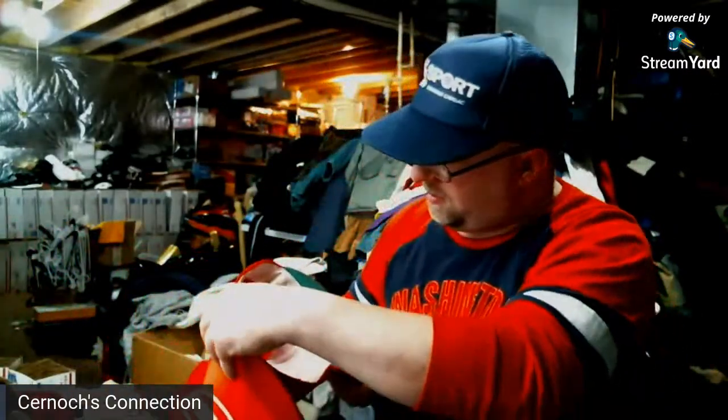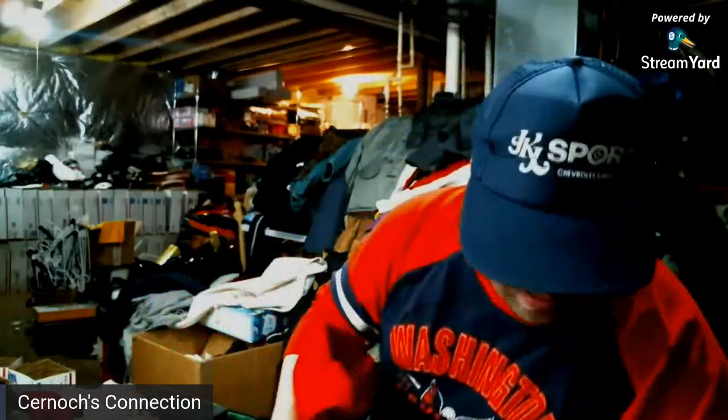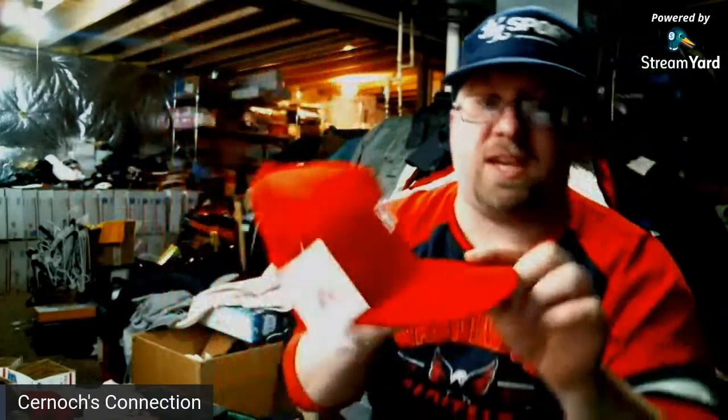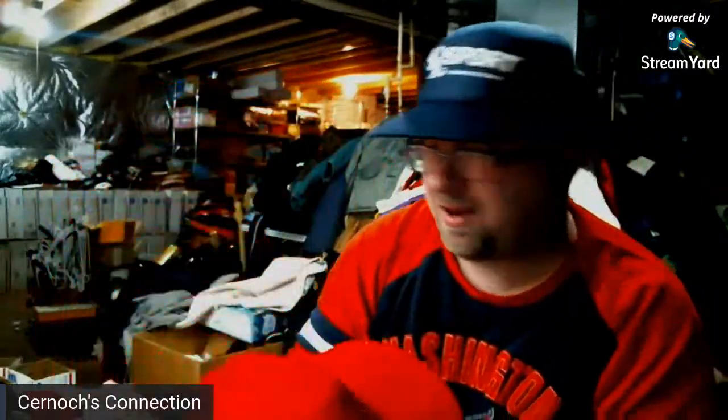Now, oh, is this the one? Nope. Is this the one? Nope. Sometimes when you find new era tags, these old school Crafters, Pride in the USA, these are definitely ones you want to find as well. It's got that old school embroidery on it, old school fireman hat, volunteer firefighter or something like that. Pick those up. What else do I got? Anything like Crisco Racing, pick those up.